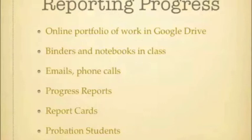within the classroom. Of course, we'll also use emails, or we'll call you if your child is having a difficulty doing a certain skill in class, or if there's something that they need additional work in to bolster up that skill. Of course, we'll continue to have progress reports sent home midway through each 9 weeks, as well as report cards once each 9 weeks.